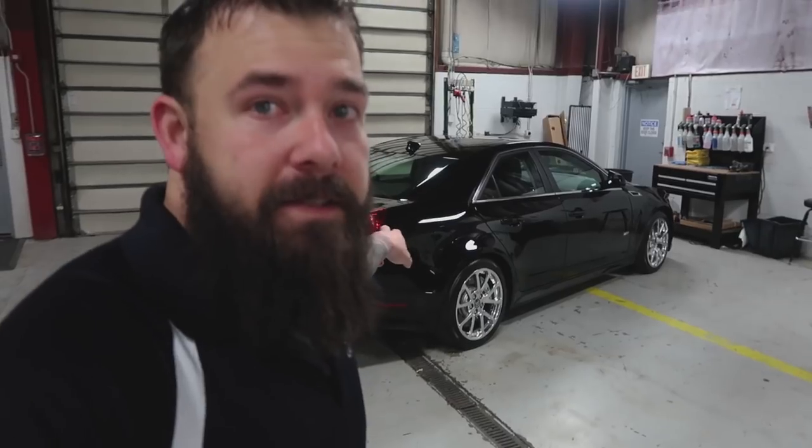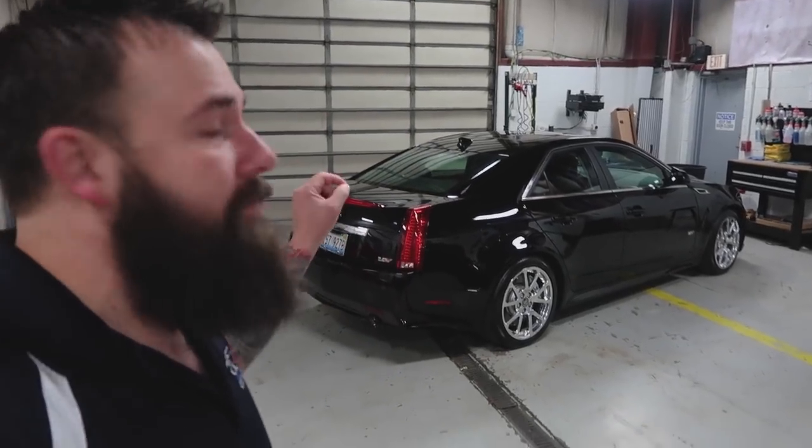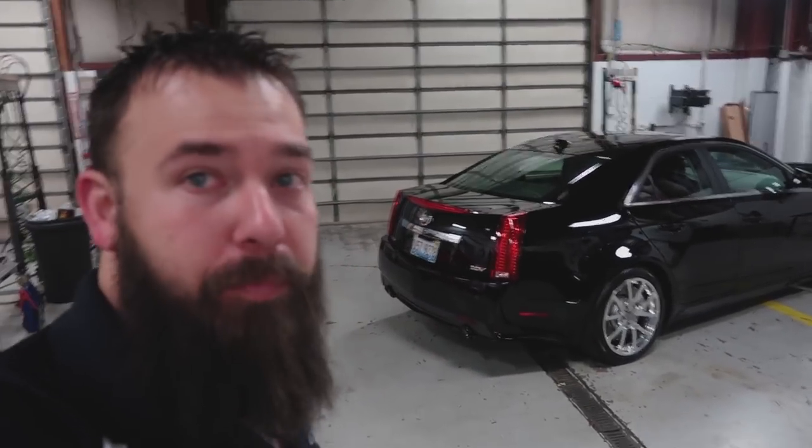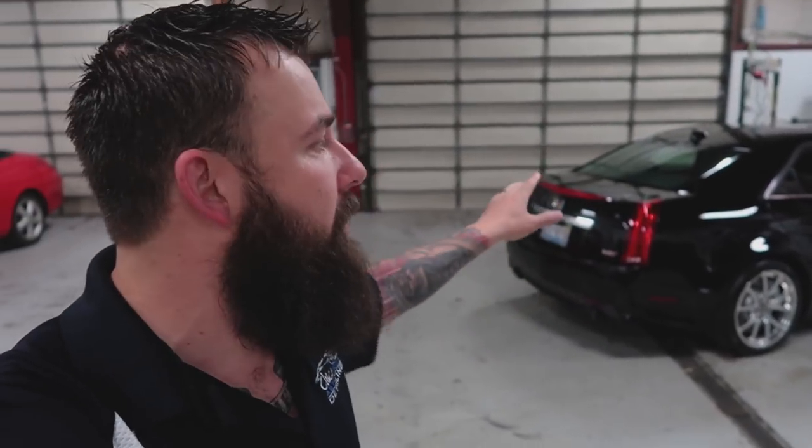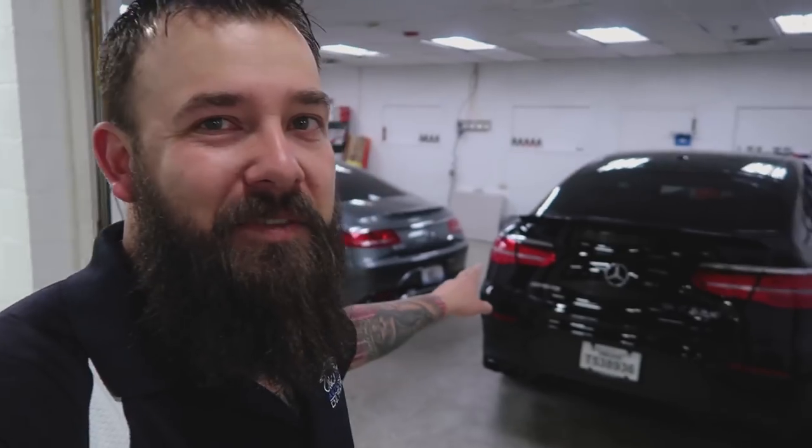This is the Cadillac CTS-V from last week. The customer came to pick it up and it was absolutely beautiful, so he wanted to add a ceramic coating to protect it. We did C-Quartz Professional on that one. That one's done, waiting to be picked up. I think he's picking it up at the end of the week, so that one's gonna be here for a little while. This is beautiful to see.